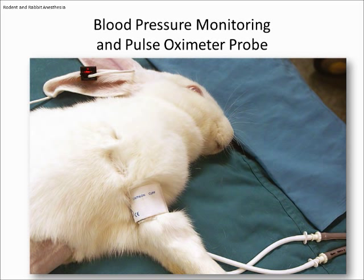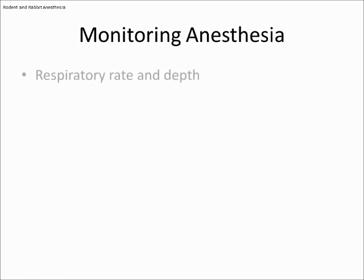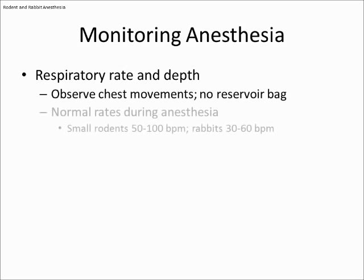Beautiful. And I love how we can use pulse ox. Can you see on the other side how juicy that vein is? I mean, it's like working on a pig. They're pretty cool. Okay. Respiratory rate and depth. We don't use a reservoir bag in these guys here, so we're going to have to actually use their chest.